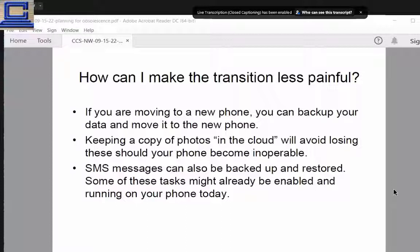Now, some of these tasks might already be enabled and already running in your phone today, but your mileage may vary. If you go to a completely different provider or you transition to another type of phone, you might find it more difficult to restore some of those things. In other words, if you're on Verizon and you want to go to Xfinity, well, Xfinity typically only runs on Samsung phones or a very limited number of other phones. They want you to use their phones with their extensions loaded into it in order to support Xfinity Mobile. They work on Apple phones. Yes, they'll work on Apple, but they don't work on many generic Androids. Even though they're top of the line Androids, they don't work on them unless they're Samsung. But again, with the Apple, they're able to load in some of their software.